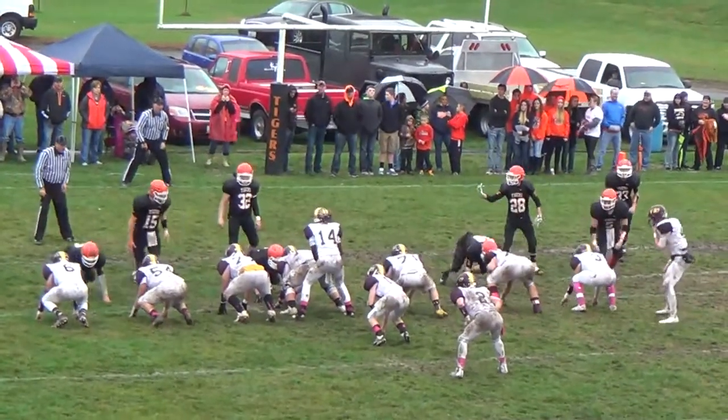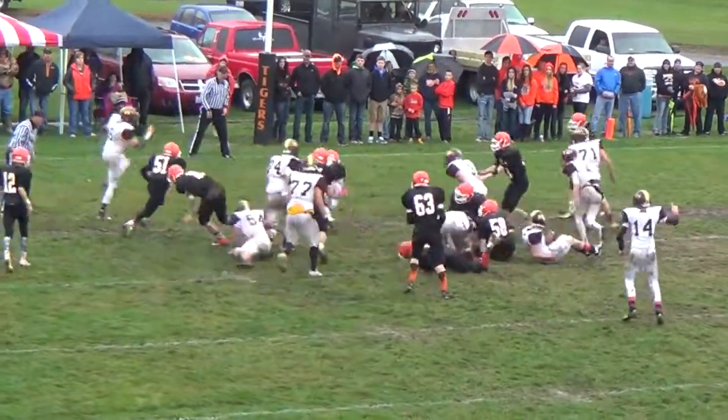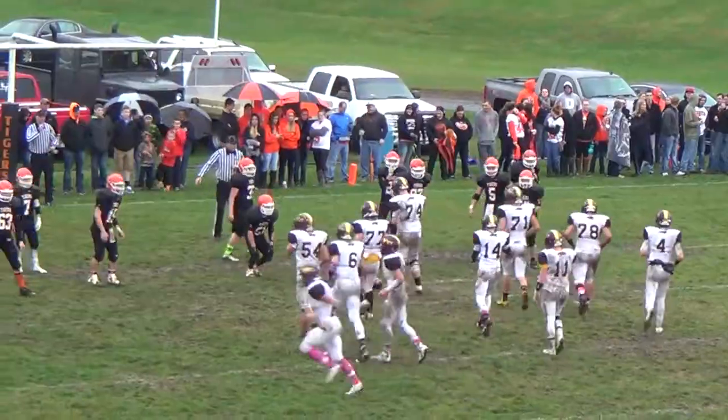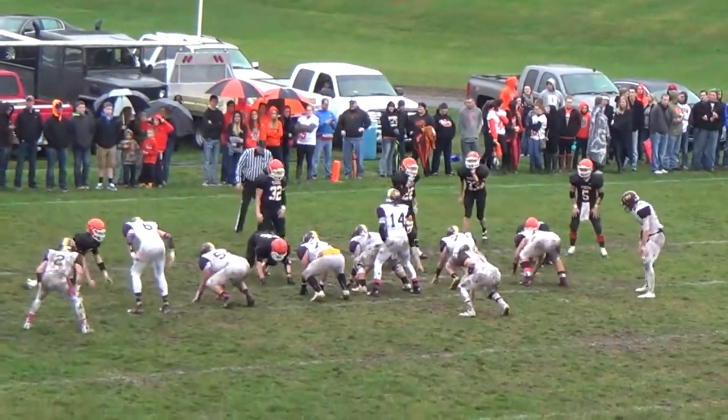Formation again with Mulberry under center. Dooley the tailback. They'll get to Dooley. Has a hole. Into the end zone. Touchdown Panthers. Dooley was the touchdown here, from the 4 yard line. Now they're going to go for two.